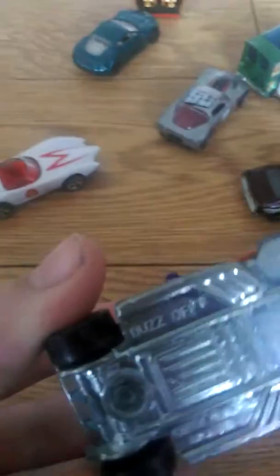And the last car of them all is this one. And there's one more, and it's this one. The first car of them all. The very fast car.